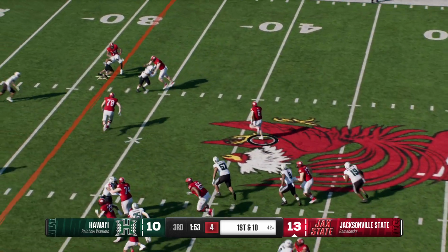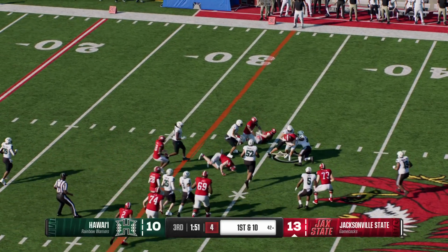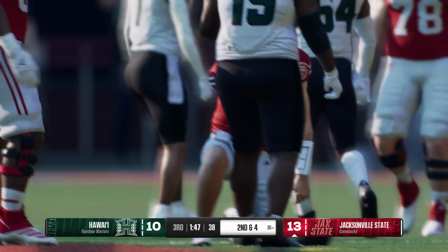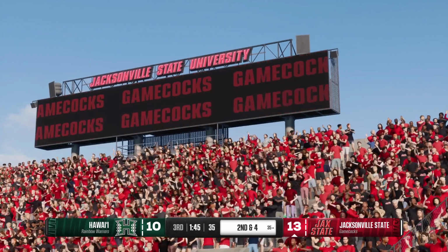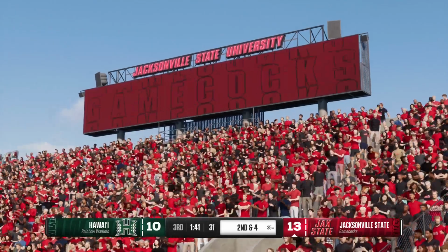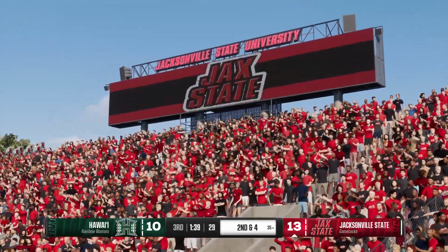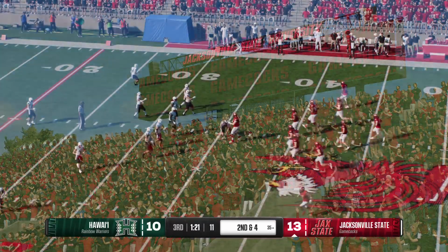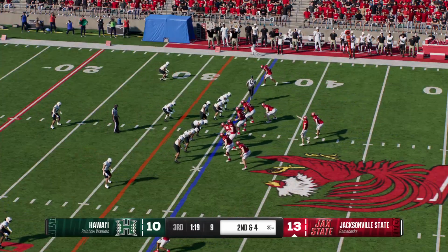He'll keep it himself. Good pickup on that play. It'll bring up 2nd and 4. That's what's so great about these QB runs. They just chip away at the defense. And as this game goes on, these little QB runs are going to help keep 3rd downs manageable for this offense. Offense gets set for 2nd down.